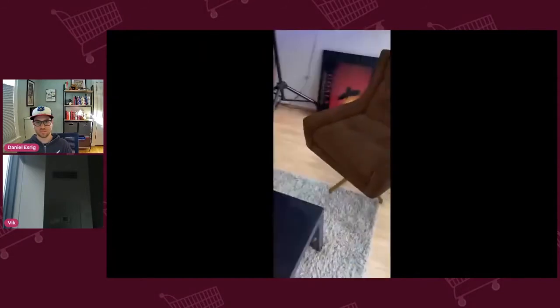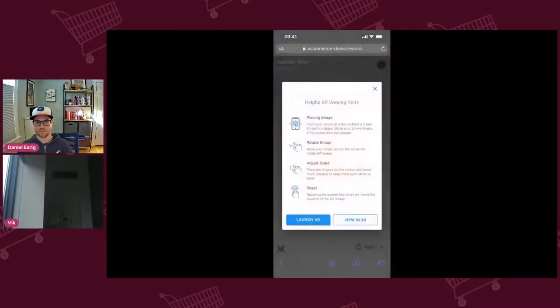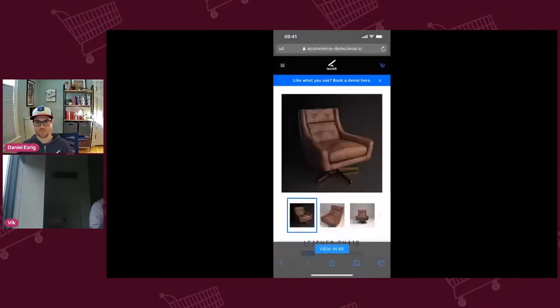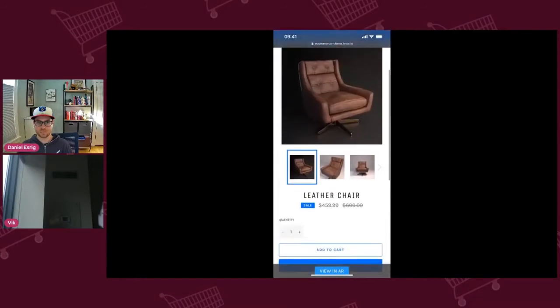Now, when your customer is actually done, right, and exits the viewer, they have the ability to check out the same high-end 3D experience we were just looking at on desktop. And when they exit the 3D viewer, we're dropped right on the product page. And you'll see why this is so cool and very important in a couple minutes here. So let me jump back on desktop here.